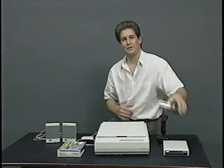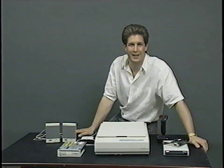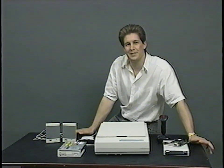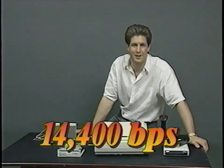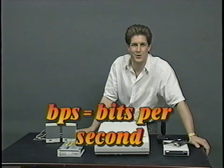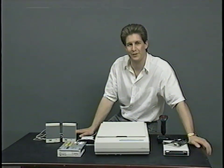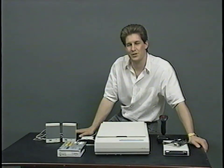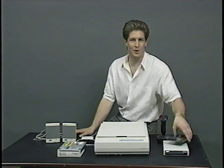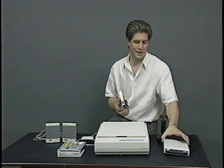This modem enables you to send data to another computer over the phone line. Modems are also needed if you want to access the internet or online services like Prodigy, America Online, and CompuServe. You may see numbers like 9600 or 14,400 BPS. BPS stands for bits per second, which simply refers to the speed that the computer can send information over the phone line. Some modems include fax capabilities that enable you to send and receive faxes with your computer. Most modems are built into the computer console. However, external versions are available.